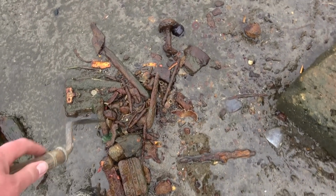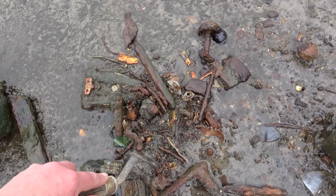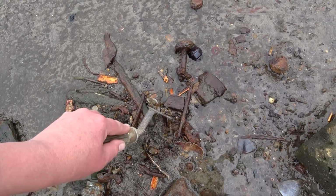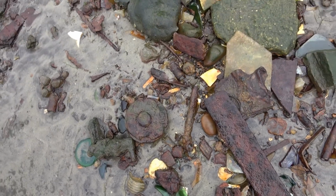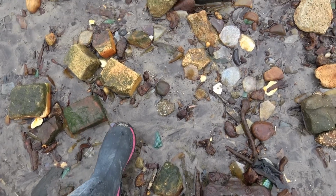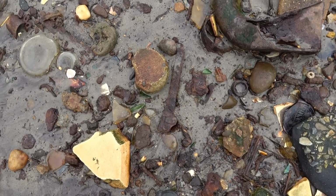There's so much metal here to look at. You could spend hours in the same spot. And again, it's just so relaxing. It's hard to believe that not very long ago this morning I was in the middle of very, very busy New York, and now I'm here in this incredibly peaceful place.